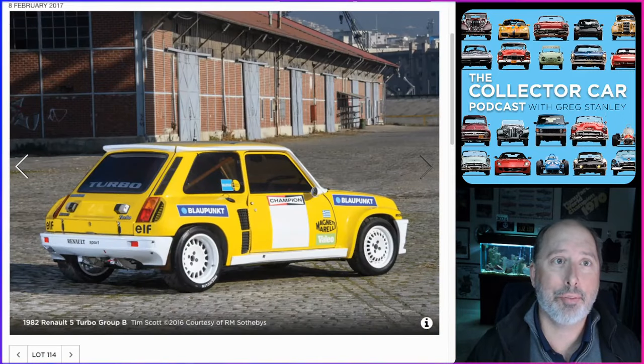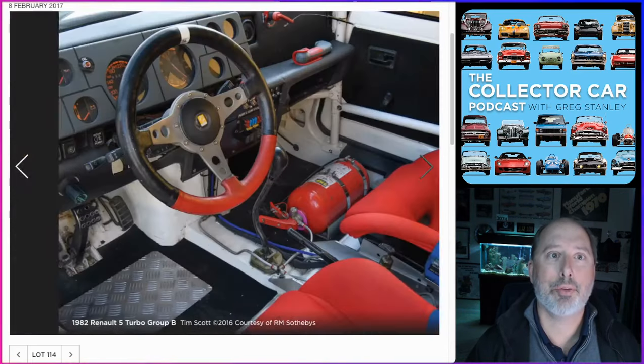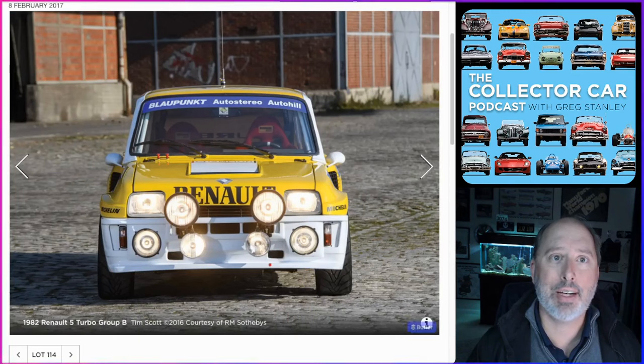All right, so built originally as a Group 4 car, the Renault 5 Turbo rally car was very different from its road-going counterpart, as the competitive version had a mid-mounted engine and rear-wheel drive compared to the production version's front engine, front-wheel drive. The Renault 5 Turbo was designed by Bertone, and the mid-engine layout was inspired by the all-conquering Lancia Stratos of the early 1980s. It was also the concept that inspired Renault years later to release the Clio V6. Very cool little hot hatch.